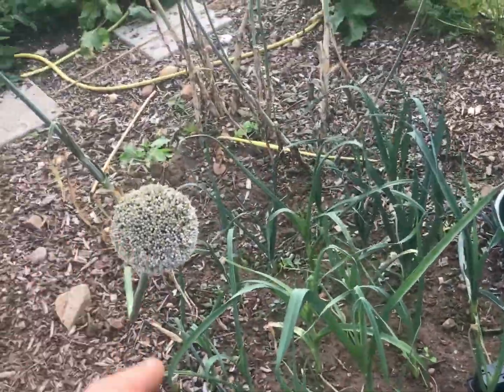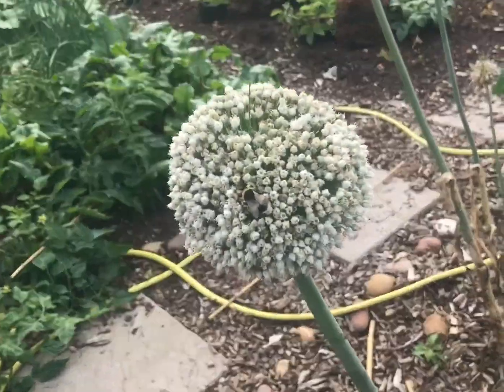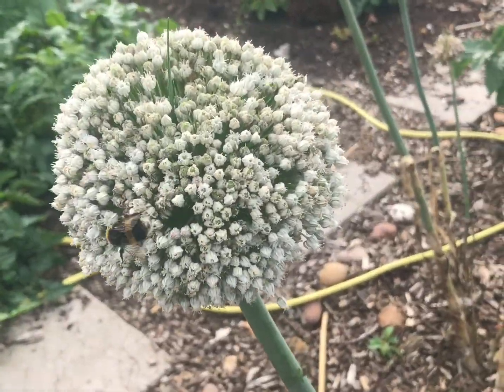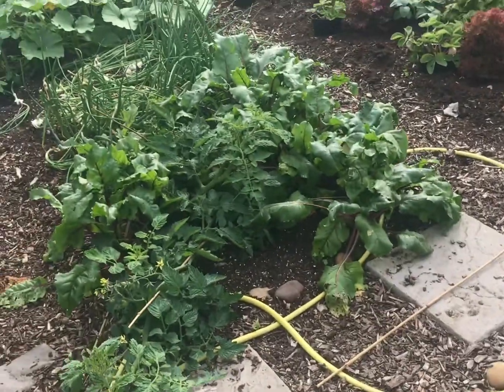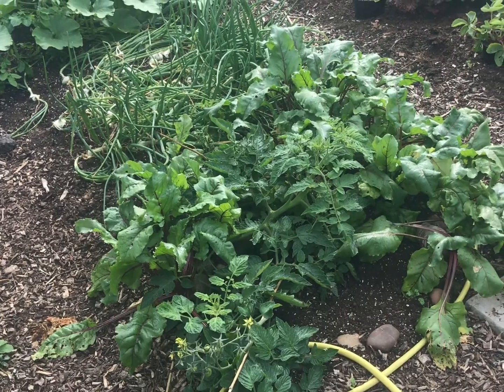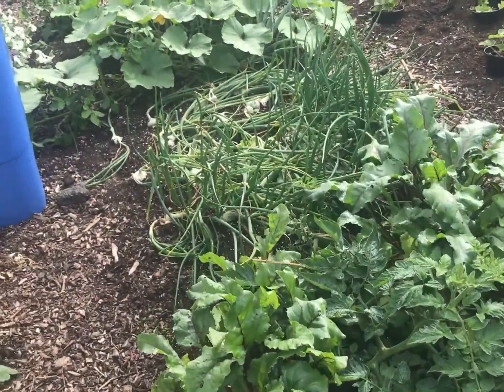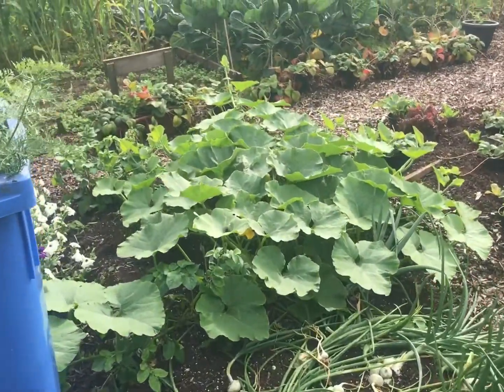These ones have gone to seed. Like I say, I just left them for this little fella to have a feast on, which he is doing. So yeah, I've got tomato plants that have fell over. Need to sort those. Still got a bit of beetroot in here, a few onions. This Atlantic giant ain't gonna really do much.